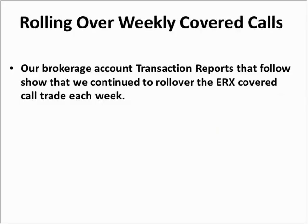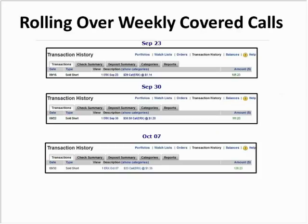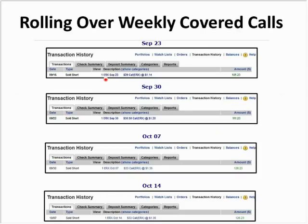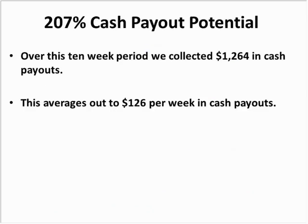So let's look at these. These are rollovers for the ERX. We rolled over to the September 9th and then the September 16th. So these are just the examples of the actual trades. We rolled over to the September 23rd weekly option, September 30th, October 7th, October 14th. So we just kept rolling this over, October 21st, October 28th, November 4th, November 11th. So we kept rolling that over, and over that 10-week period, we collected $1,264 in cash payouts. So that averages out to about $126 a week in cash payouts.